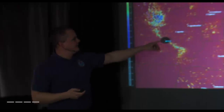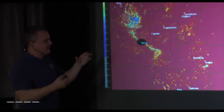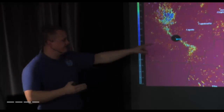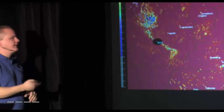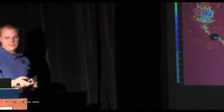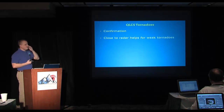As it was, the main use, I'll go a little bit further and show that you can still track these things. It's embedded in clutter, but the trick here is time continuity. You can loop this and see that that little pocket of debris was moving along with the mean flow. Even though there wasn't a tornado on the ground, there's still some elevated tree debris up there.